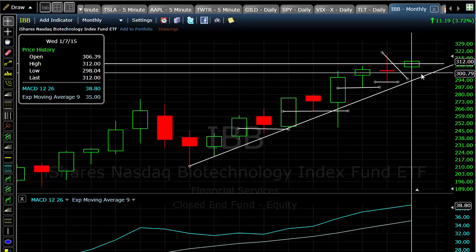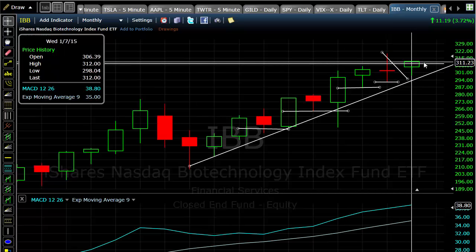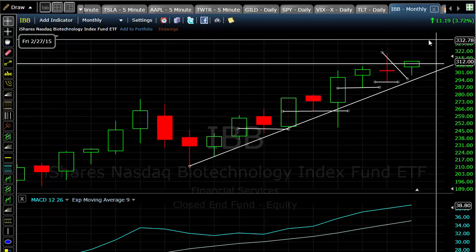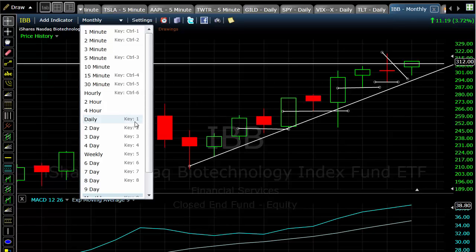Came in a little bit, dipped below, didn't take out the last month's low, and now we're moving up again. I would look for a finish right around here this month, maybe a tad higher, and next month, again, moving up perhaps into the 330s. No one knows where this ends.